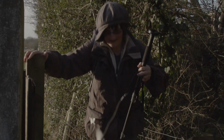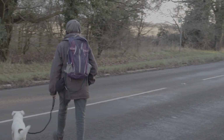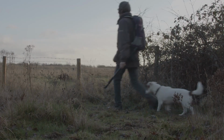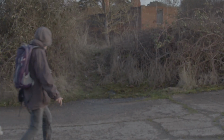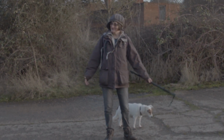This stile brings you out almost directly onto the same fast road you crossed on the way. There's a small side gate that opens for dogs, but if they haven't got good brakes, I'd definitely put them on the lead. And here we are, back at the dodgy abandoned buildings and the slightly suspicious concrete road.